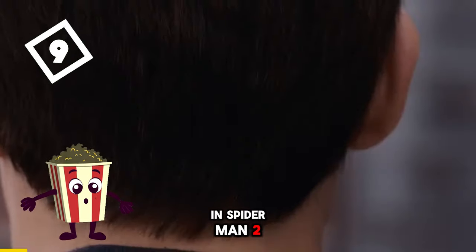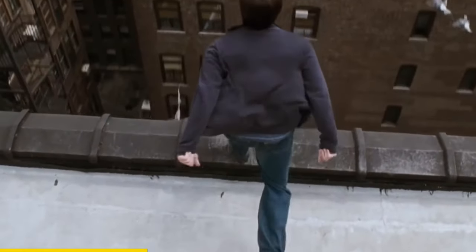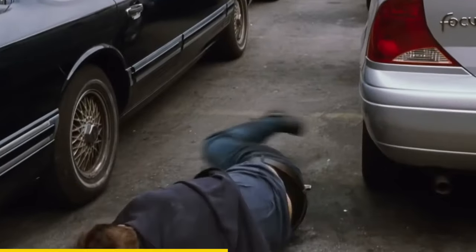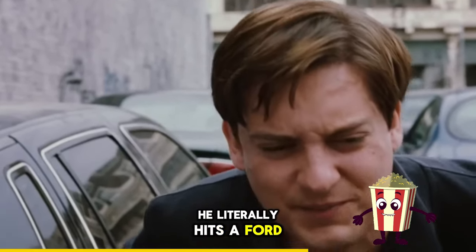In Spider-Man 2, look at this scene. "Strong focus on what I want." When Peter says, "I need to focus," he literally hits a Ford Focus car.